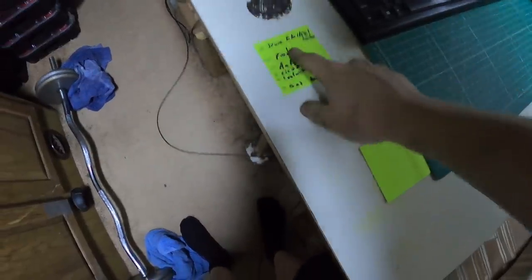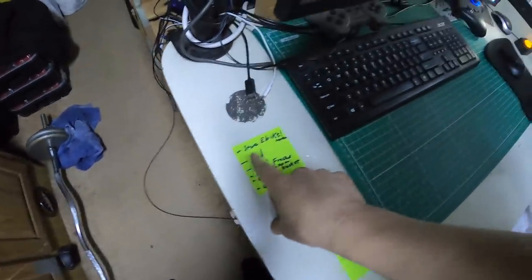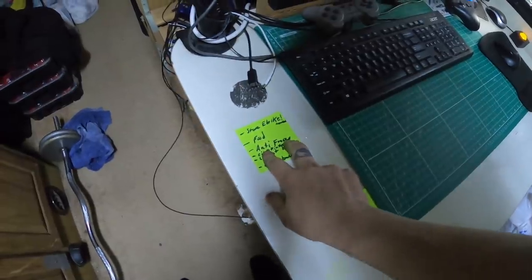Okay, here's the plan. This is my original list. Store the e-bike. I'm gonna do that after I got one more place I want to take it on a cruise. And then I'm going to store it just to save on room, and I need to focus my attention to other things. I need to get food. But then importantly, most importantly, antifreeze.